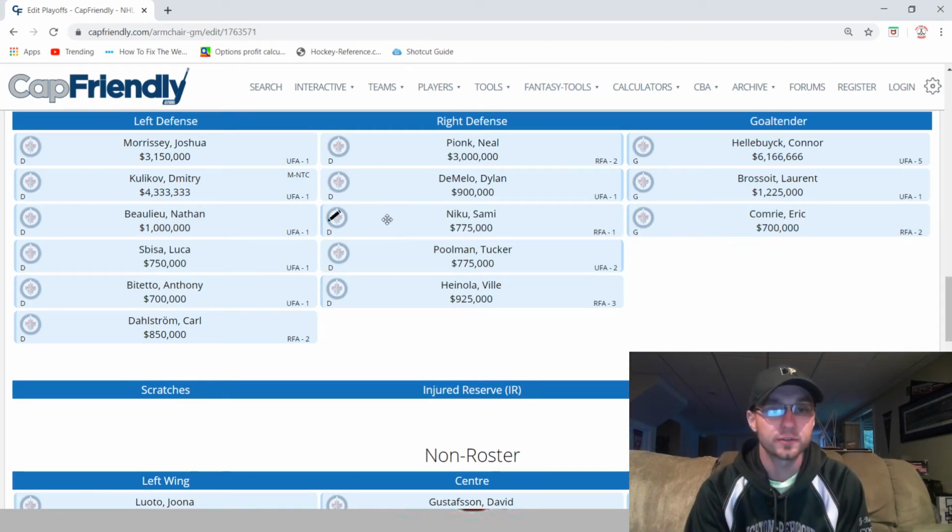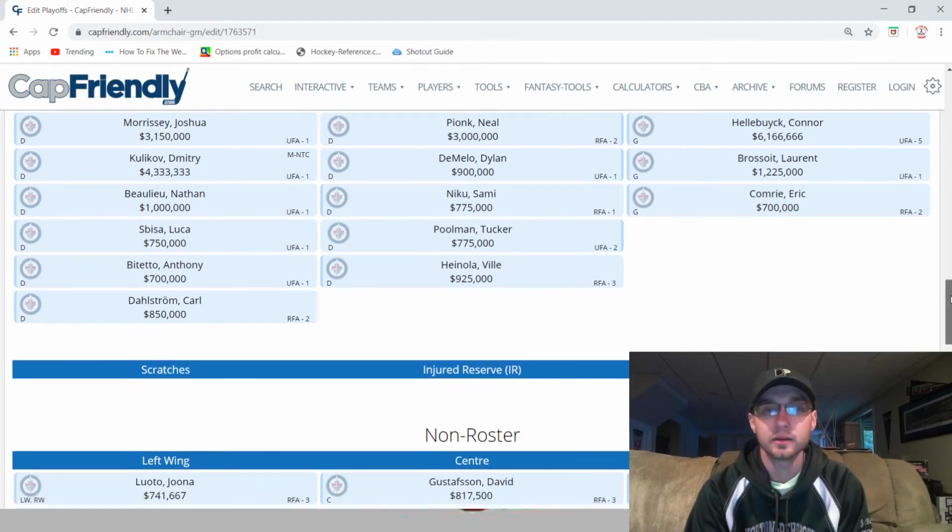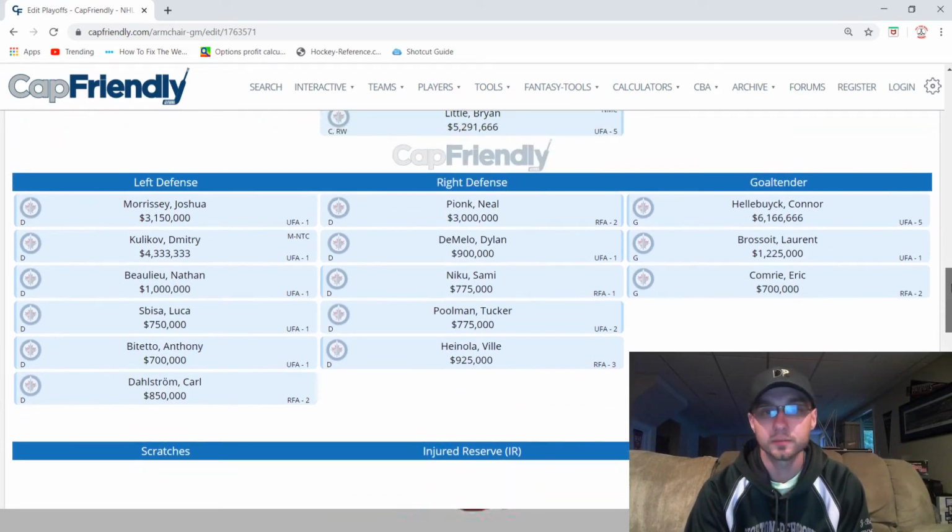They have options as far as the depth goes. But I think that to start, it would probably be Beaulieu and Niku on the back end. But then you could always throw Spiza or Boteto or Poolman in there, and it really wouldn't make that much of a difference.